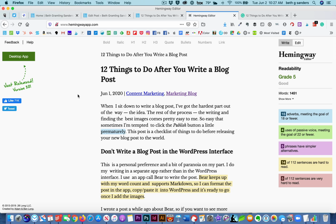There are two online tools that I really like for editing and proofreading, and one is the Hemingway app, and as you can see, it's just hemingwayapp.com. What it does is analyze your copy for readability, and it finds clunky construction and tells you what's hard to read. And you can see over here on the right I have a grade of good, and it's telling me I'm meeting my goal, not using more than 18 adverbs. It's found 4 uses of passive voice, and some phrases that have simpler alternatives.